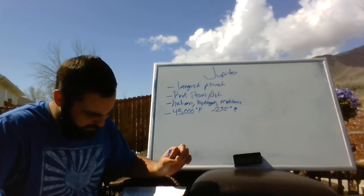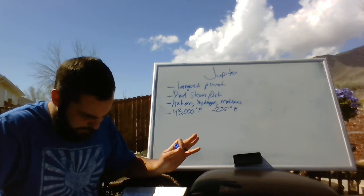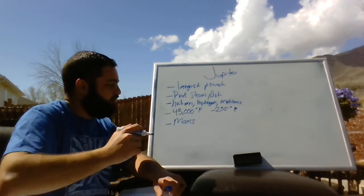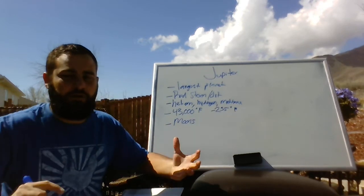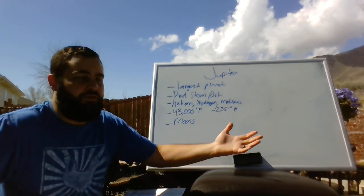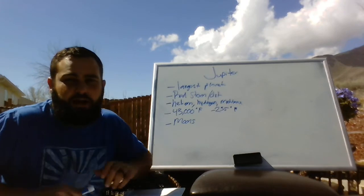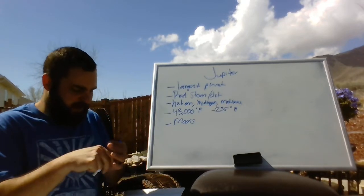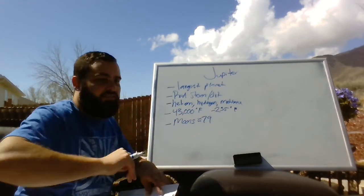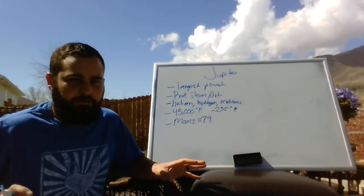Now, something interesting about Jupiter that I wanted to share, if I can find it in my notes, is that there have been studies on the moons. Jupiter is such a big planet that things are drawn to it. It's got gravity, and the bigger the object and the more mass it has, the more things will be drawn to it. So there's been lots of speculation on how many moons Jupiter has. The last I have heard and the research I have done says that there are around 79 different moons that orbit Jupiter, give or take a few.